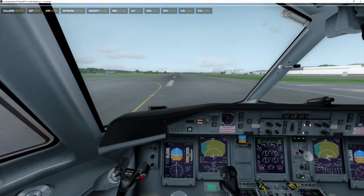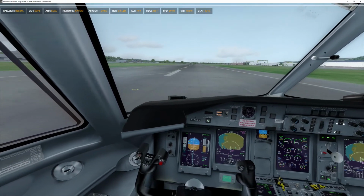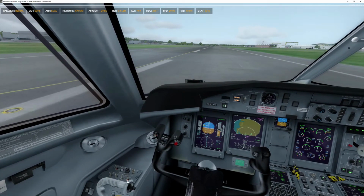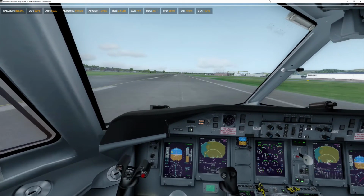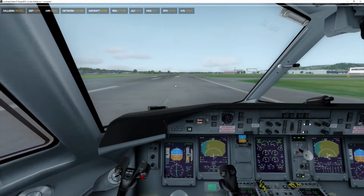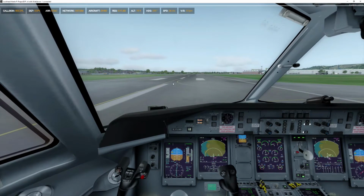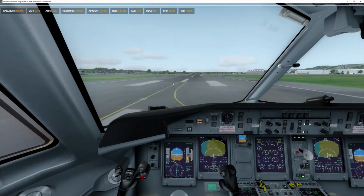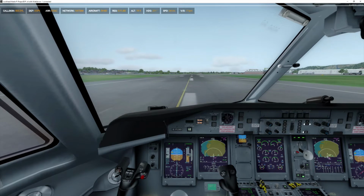And we're down. At this point, I'll click on the nose wheel steering and reach for the tiller, which doesn't want to work. There we go. Okay. And we're down. Taxi to the end.